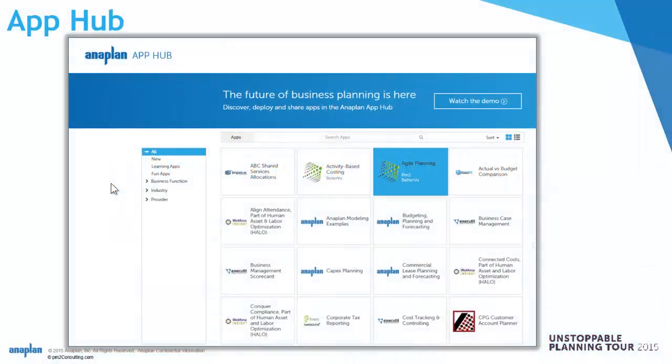So there are apps which have been built for specialized functions that allow you to get access to what experts have developed around each of their areas of expertise and the specific model elements that you need if that's your center of gravity. So focus on what matters, whether that's human capital planning, Salesforce planning, commissioning planning, etc.